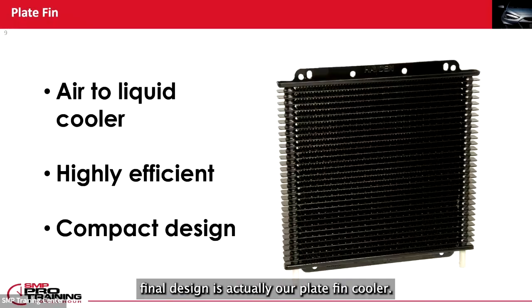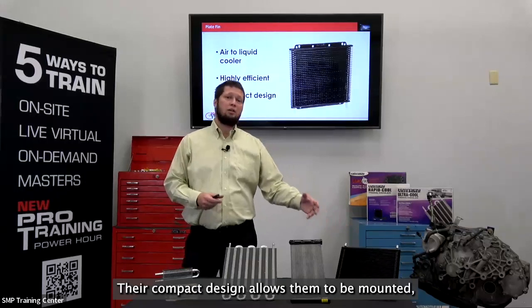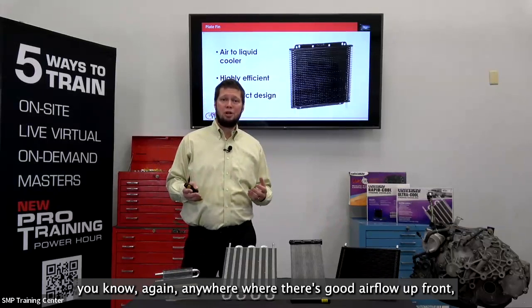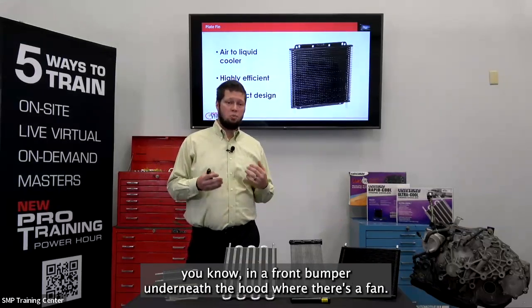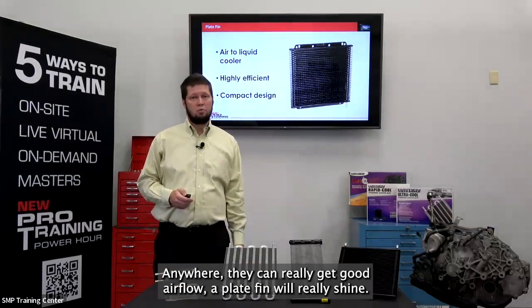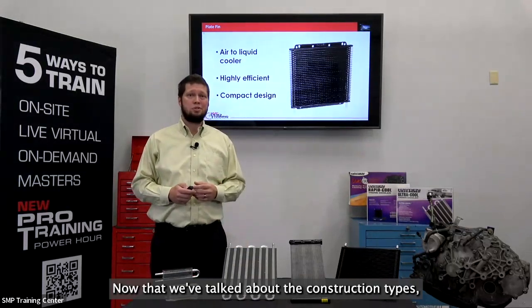Our third and final design is actually our plate fin cooler. Plate fin coolers are great because they're more efficient than the tube fin by size. Their compact design allows them to be mounted, again, anywhere where there's good airflow up front, in a front bumper, underneath the hood, where there's a fan, anywhere that it can really get good airflow, a plate fin will really shine.